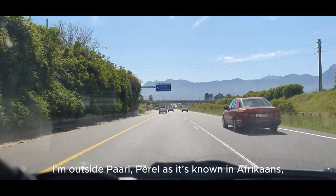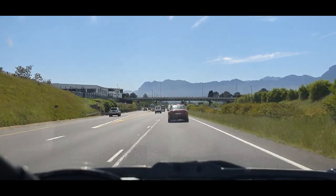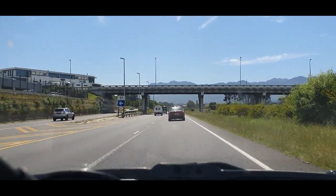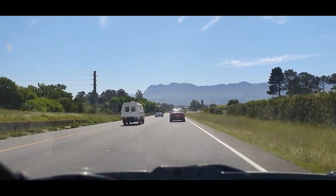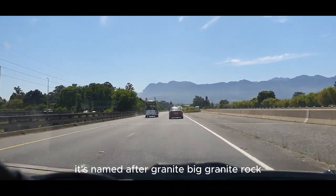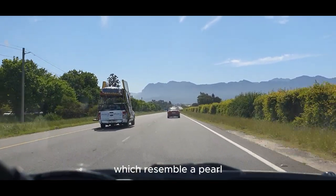I'm outside Paarl, as it's known in Afrikaans, on my way to Worcester. In town Paarl, the word Paarl is the Dutch word for pearl, and it's named after a big granite rock, which they felt resembled a pearl.